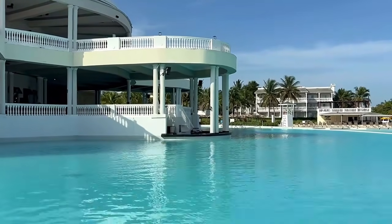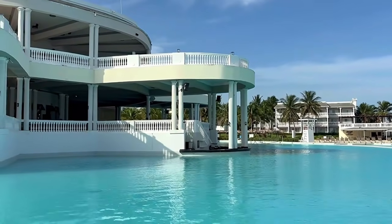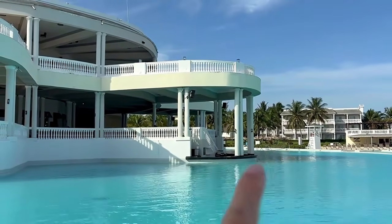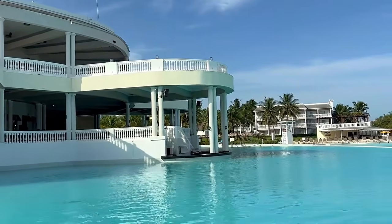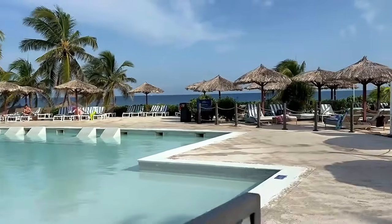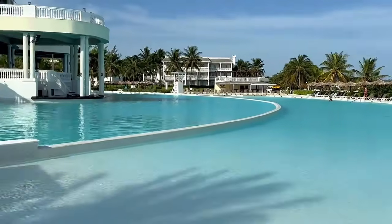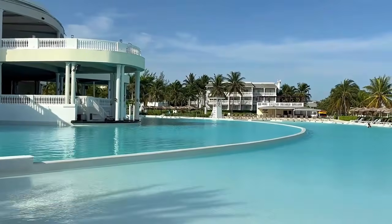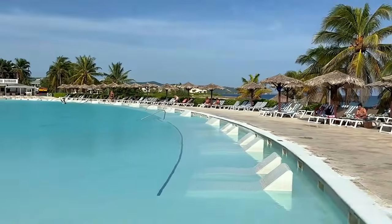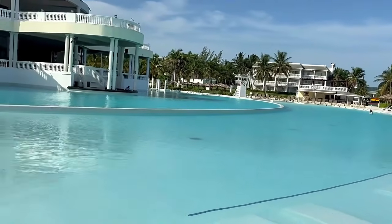Now it looks pretty quiet at the moment, but during the day we have a DJ here playing lots of really loud music, and that bar is absolutely rammed. All around there will be hundreds of people sitting and drinking. And one of the things about this hotel is that it's all inclusive, so all the drinks are included. So that means that once you're at that bar, you can stay there and have unlimited rum, mojitos, Red Stripe, whatever you like. So this is the pool area.